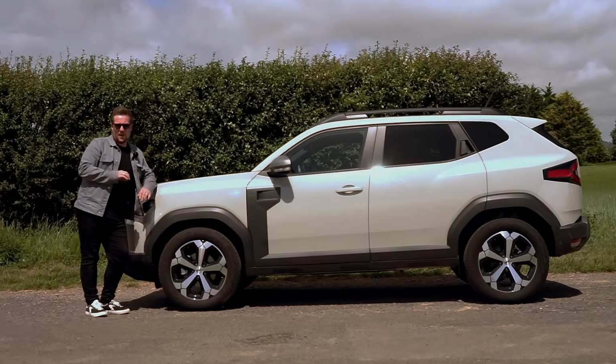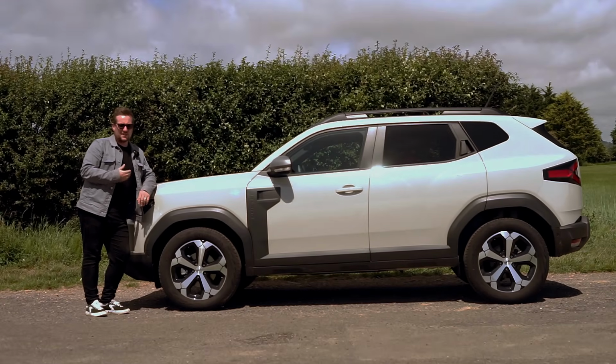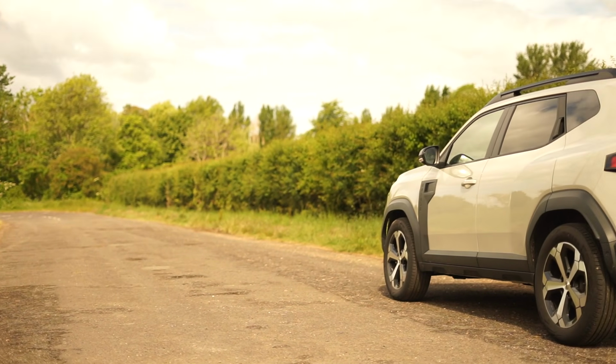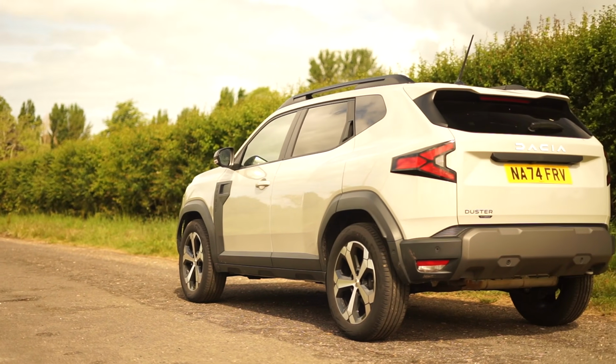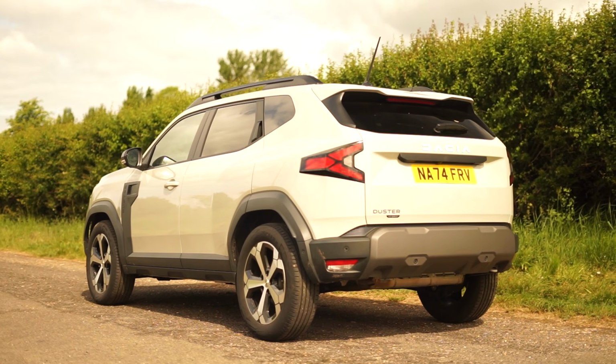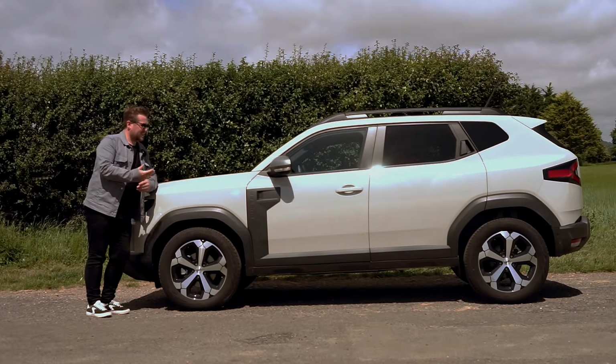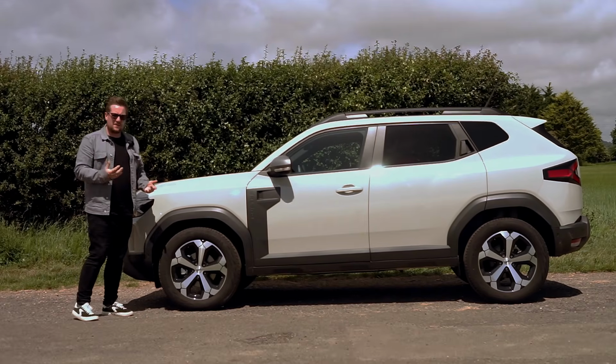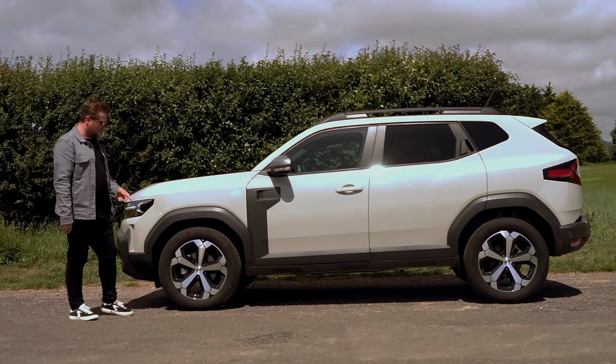The side profile is the area where suddenly this gets quite surprising, because it looks like a big car from the front, big and strong, but from the side is where the perspective changes to, wait a minute, this is actually quite a small car with quite a small footprint. It's a nice design, it's got some lines going on, nothing too much, but enough to give you a bit more of a beefy off-roader feel.